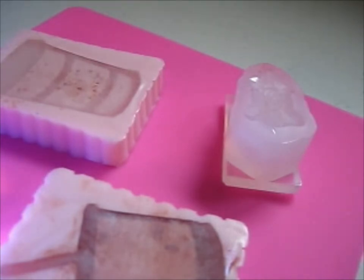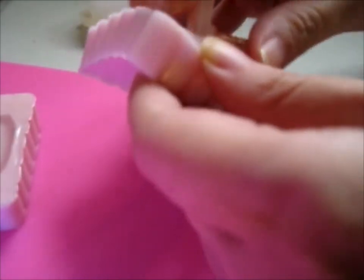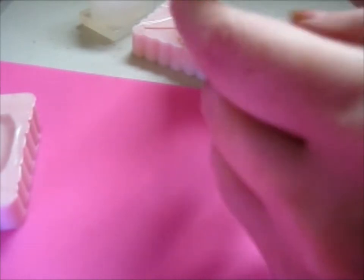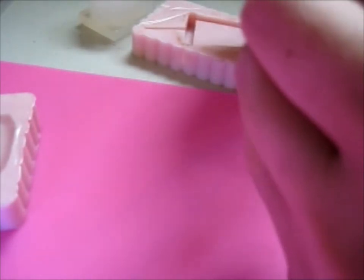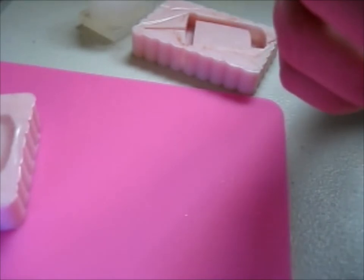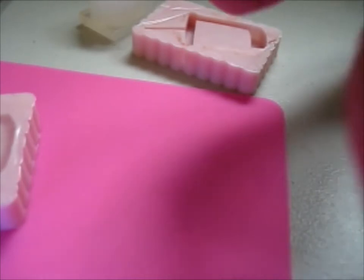Let's open the window a tiny bit. So let's do this one. Let's put the camera that way. We'll do this one first, shall we? It's a bit messy. That's what that looks like. I kind of put the mica powder on the base when I filled it with white. So anyway, that's that.